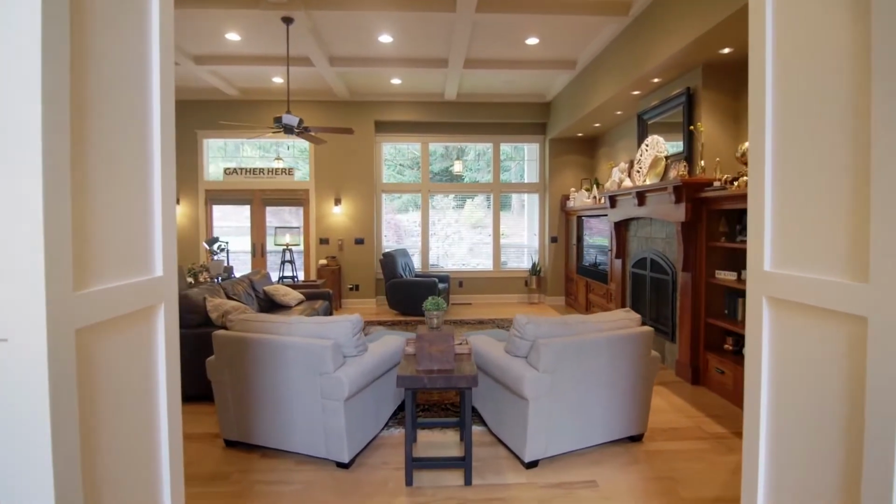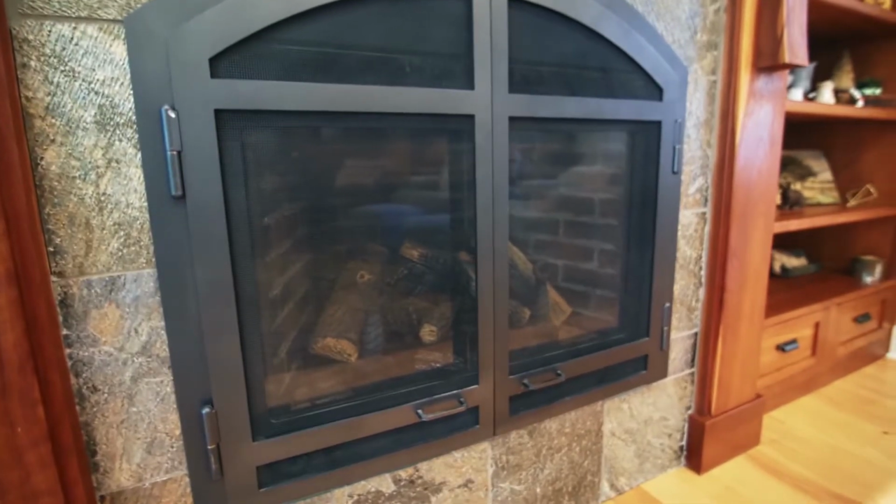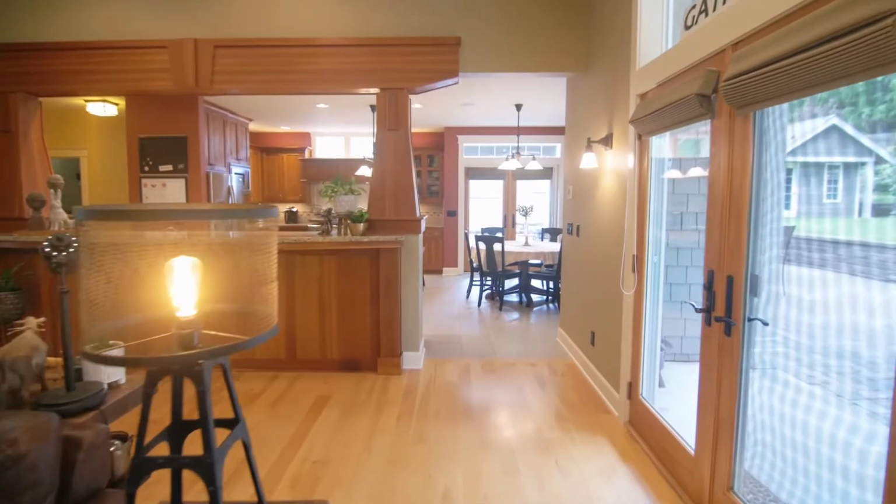You'll discover an elegant interior with beautiful built-ins, a cozy fireplace, Bose surround sound, box beam ceilings, designer paint colors, and Rejuvenation lighting.